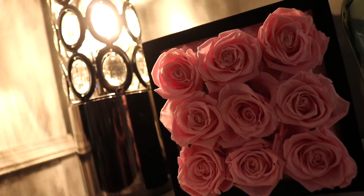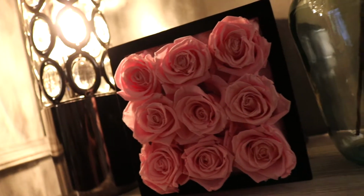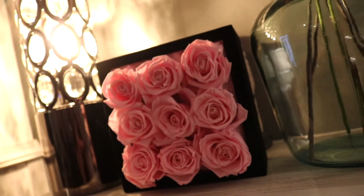And then the next one is, how do you preserve roses that last a year? Preserved roses are fresh, real roses that have been through a solution composed of only natural oils and color pigmentation to give them their magnificent array of colors.